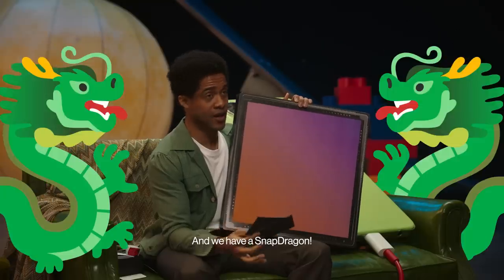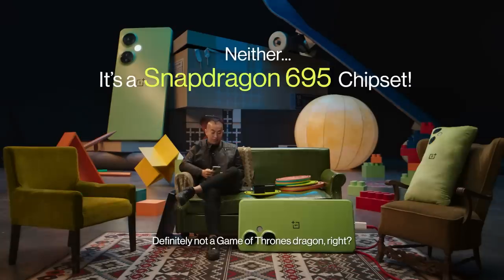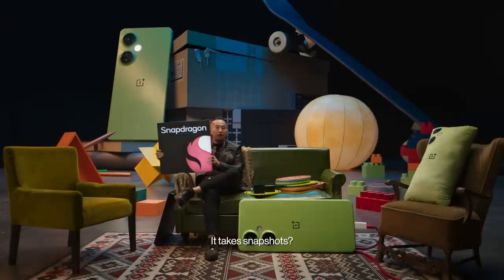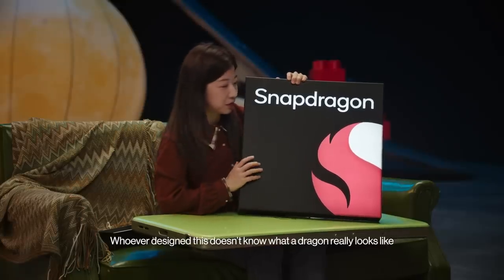And we have a Snapdragon. I have to know if it's a Western dragon or Eastern dragon. Definitely not a Game of Thrones dragon, right? Oh. It takes snapshots? Is the dragon that takes snapshots? It even got fire on it, because it's hot fire and stuff. Whoever designed this doesn't know what a dragon really looks like.